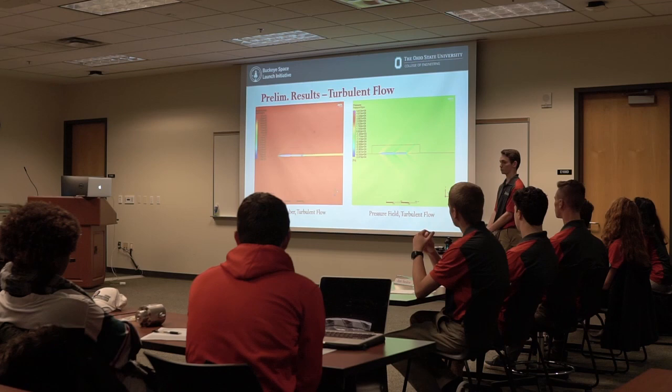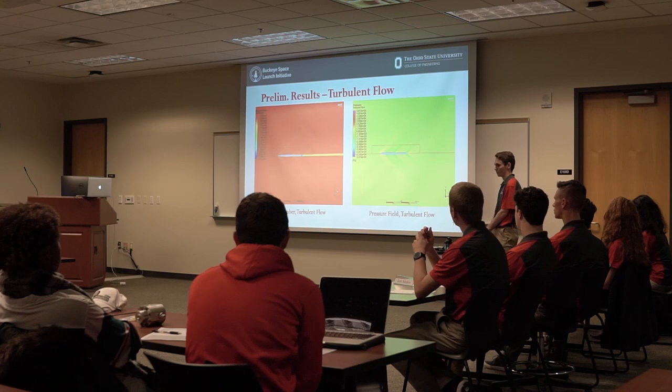This is using a model called SST K omega, which is a well-accepted model for low Reynolds number flow. That is another area we can improve further. But again, these results are similar to the laminar flow, the shock of the nose cone transition piece. And there's always room for improvement here, but they're above what we expect so far.